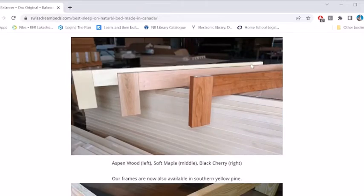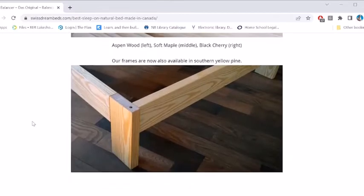Here's a quick picture of 3 of the 4 standard wood types that we offer. We have on the left the aspen wood, in the middle soft maple, on the right black cherry, and below in this picture we have southern yellow pine.